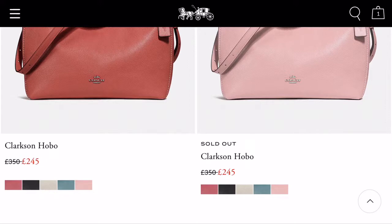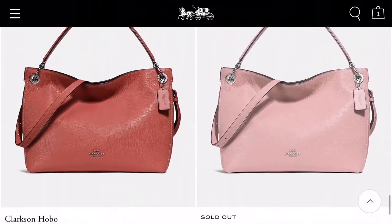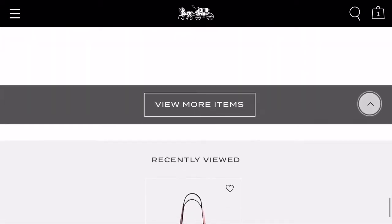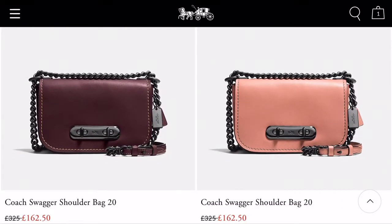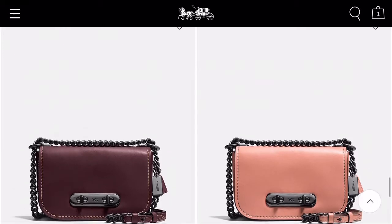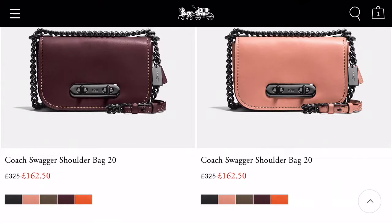Same as the Clarkson Hobo. The Clarkson Hobo looks really good as well. £245. They're really good quality, really soft and well made. I love these Coach Swagger shoulder bags as well. Reminds me of the Chanel Boy, although it is very different in its own way.